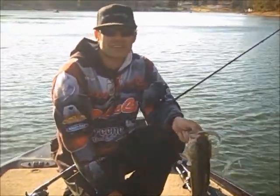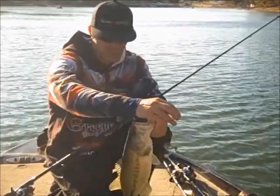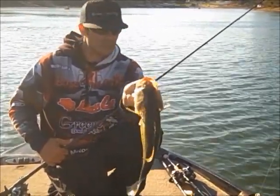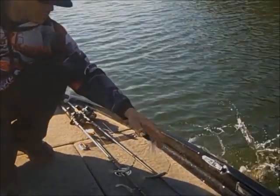Just go down that bank and, I mean, this Tennessee rig is awesome. It definitely catches them. It puts fish in the boat for sure. You got to try it. A Tackle Baits. Give them a shout.